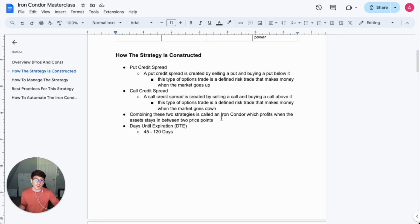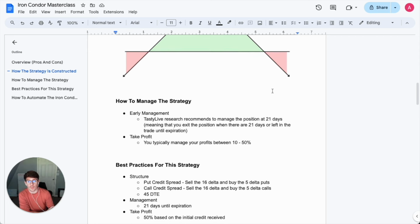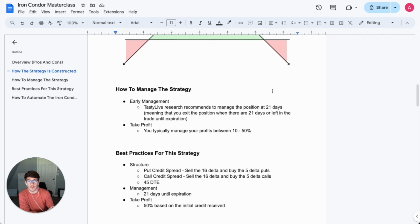Combining a put credit spread and call credit spread, like I just mentioned, makes money when it stays in between two zones. How far out in the future do we go? Well, 45 days to 120 days is recommended. So here's what the profit graph looks like. It's the same thing as a strangle, except when you go down a bit further here, then your losses are capped. So these will eventually flatten out to the downside to give you a defined risk on the downside, because we bought those options that are further out.